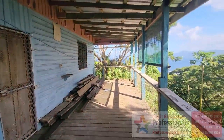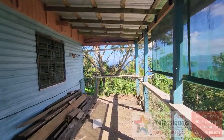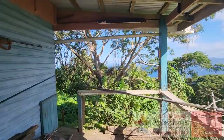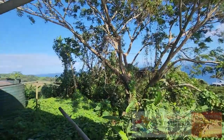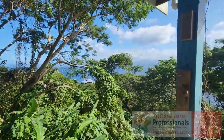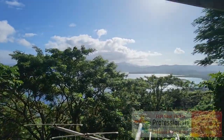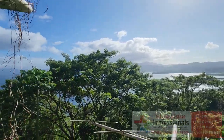But really close to Savusavu Airport, and that's getting up here from the main island of Viti Levu, where we are. It's only about a 45-minute flight, and if you don't like the smaller planes, you can take a bigger plane into Labasa, and that's about an hour's flight, and driving from Labasa here to Savusavu is about an hour and a half, and it's a really pretty drive. But you can see this, actually, you have more than 180-degree views. This is all Savusavu Bay.